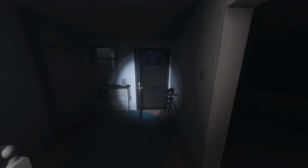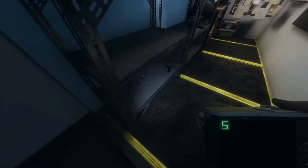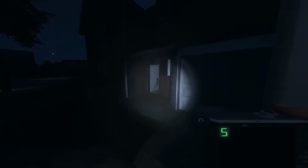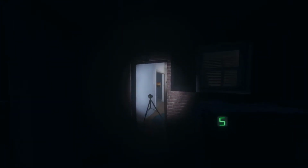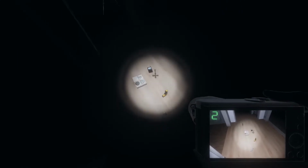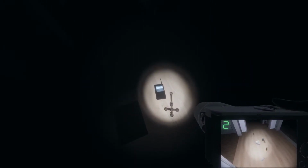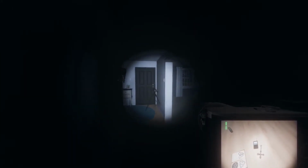In fact, I'll take that with me. No, wait, I'll bring the camera in. Because I can take pictures of evidence. So if I... Yeah, if I just take a picture of this light switch, it should count as fingerprints. Can't even see it. Never mind, it's got a flash, hasn't it? Okay. Weird. Are you here? Easy money.